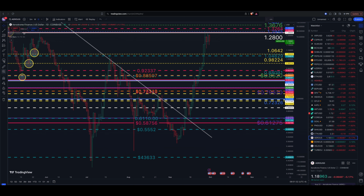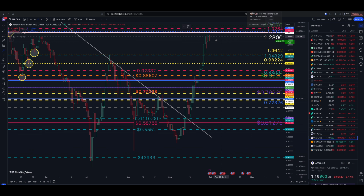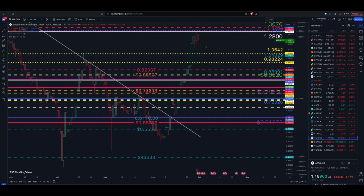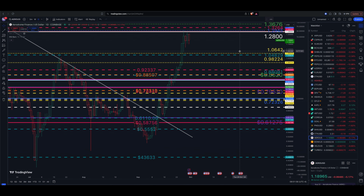So I ended up changing the candles out here to a hollow body because a viewer said these two red candles, well, at least today's candle's red, and then the down day on the 28th, were showing green with some red. They were kind of confusing people, so I just got rid of the fill in those candles to make it a little bit more clear.